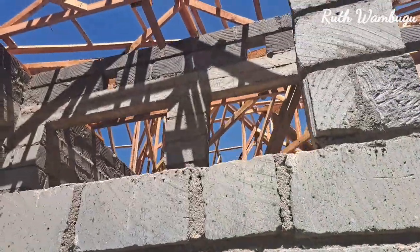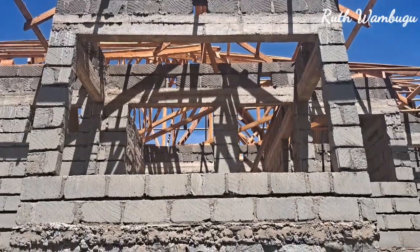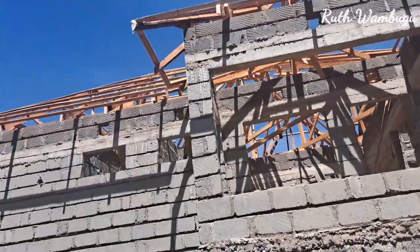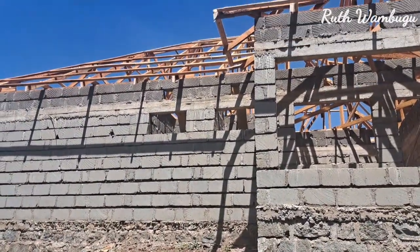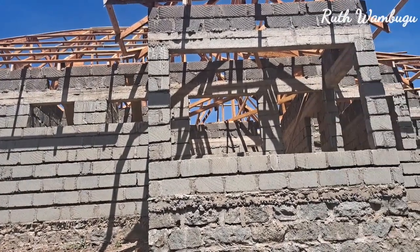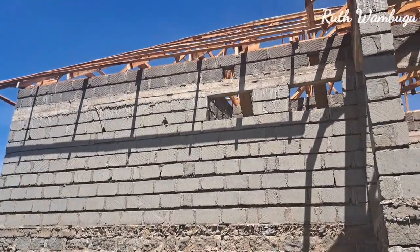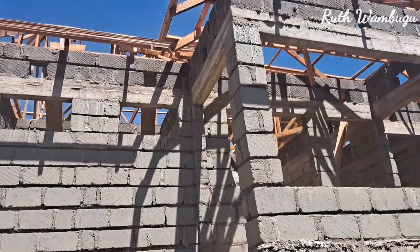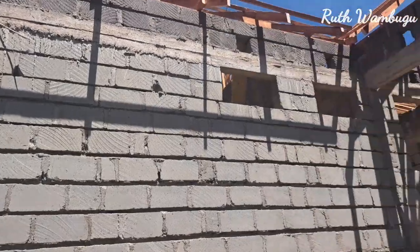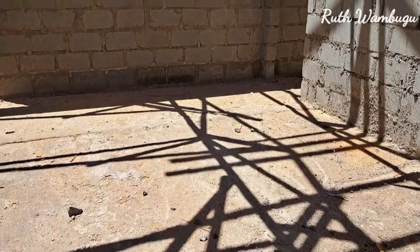These are gonna be high windows over here. I love them. Big windows, bathroom windows, big walls over here. There are the bathroom windows and all that. I'm super super excited, and I'll loop you in on the project as it progresses. Let's see how everything turns out. Let me enter through here.